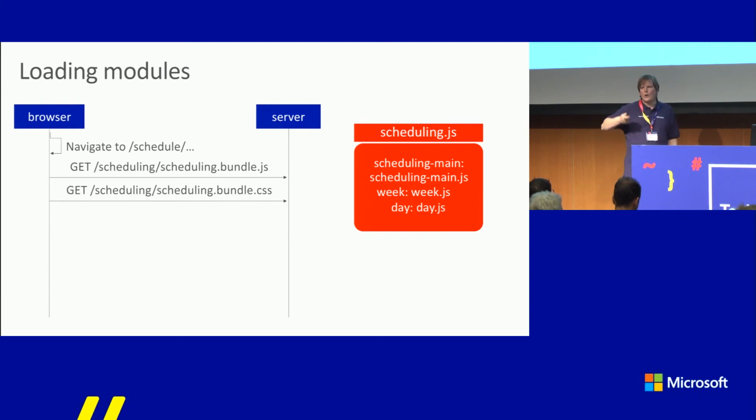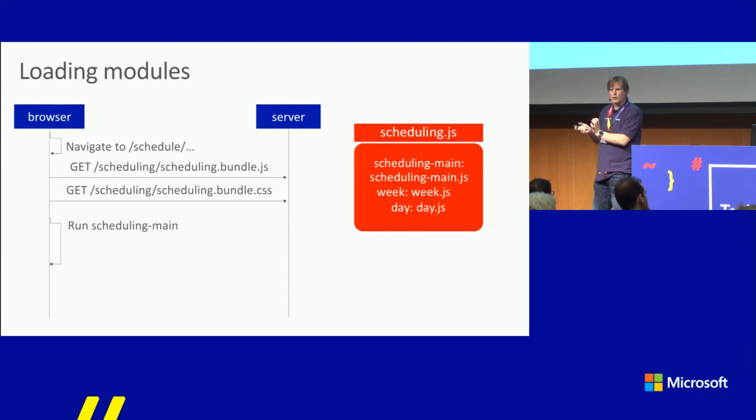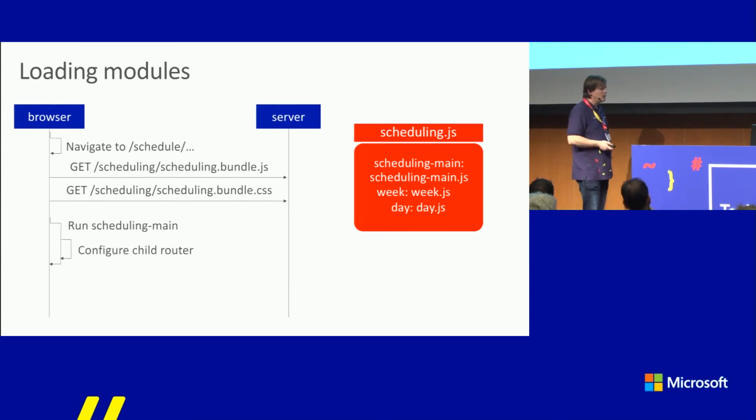At that point, we load up the module bundle. So we load that JavaScript file, we load that CSS file, and then we run that scheduling main, which contains the routing for the scheduling module, really. Right? So all the routing that's in there is configured within that main function. And from there, we configure the child router, so any routes that are specific to that module can be configured here.